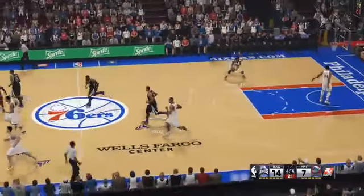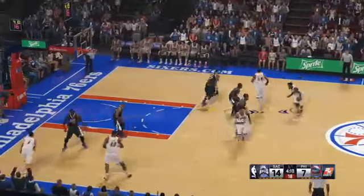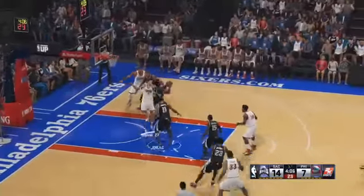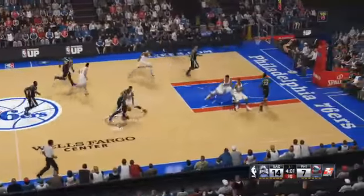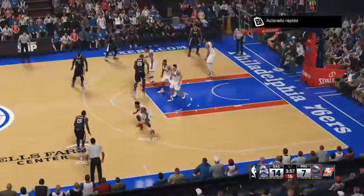DeMarcus Cousins is absolutely devastating around the rim, folks. I mean, he's strong, coordinated, excellent touch, tremendous hands, good feet. His high skill level enables him to step outside and make plays, but I think he's really best served when he's in that paint area, doing his damage close to the goal.